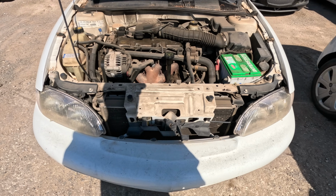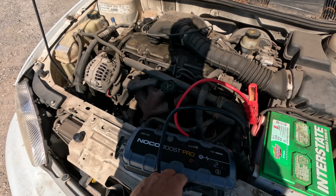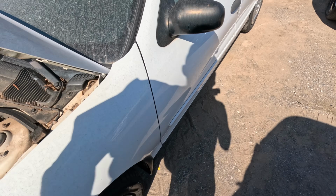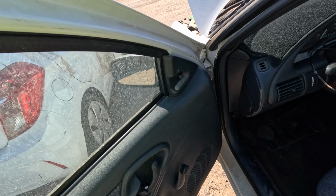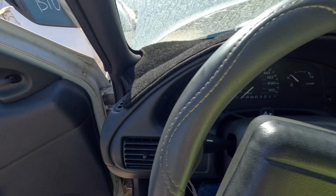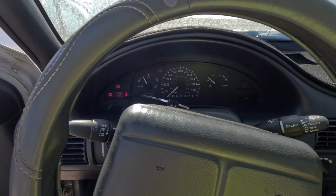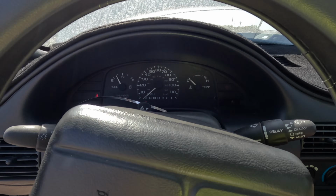Let's throw a jump on it. Let's see what she does. I brought out the old Noco GB150 today. That 250 plus is too heavy. It's too much to be carrying around all day. It's hard, so I brought out the smaller one. Let's see, here we go. She fired right up. Not an issue, man.